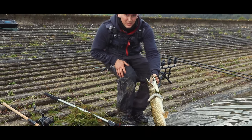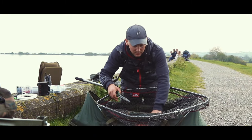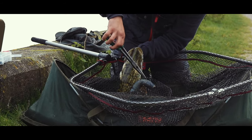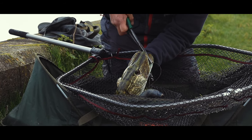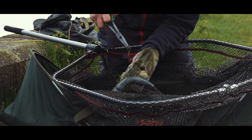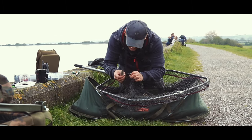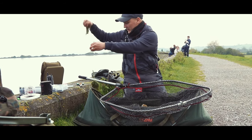Let's go and have a look at this one a little bit closer. Okay, so we've got her on the mat. Have a look where these hooks are. It was in the mat a little bit there. There we go, open up the mouth. Look which way they went in, that's the way they'll come out. She's nice and safe there for a moment. Have a look at this bait. There's the bait there.